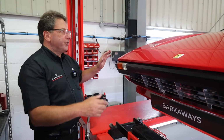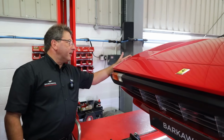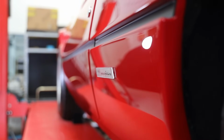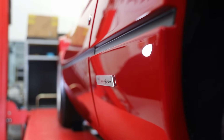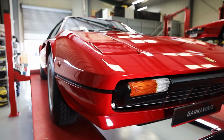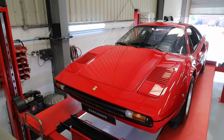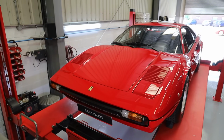Looking around the car generally at this height, it's a good height to look at. You can see all the way down the side of the car. You can see the door lines. You're looking at the grills and the headlight, the pop-up headlight lines and the bonnet lines. It's all nice and symmetrical and square on this car. The panel along the front's all in nice condition. It's just nice and sharp and just right.